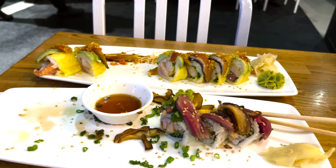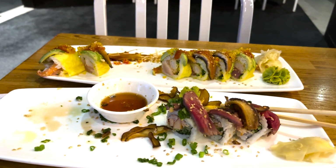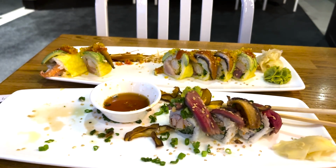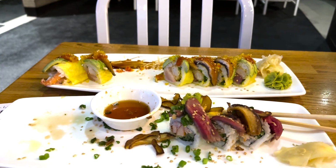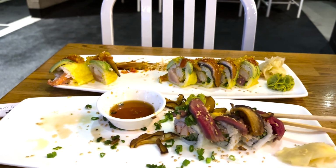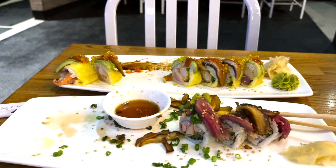I mean, I'm not going to waste that other sushi roll. There's nothing wrong with it. It's just very plain. There's zero flavor to it. There's nothing to it. It is the most plain roll for $20. I couldn't believe it. I'm just very surprised, very shocked by it.